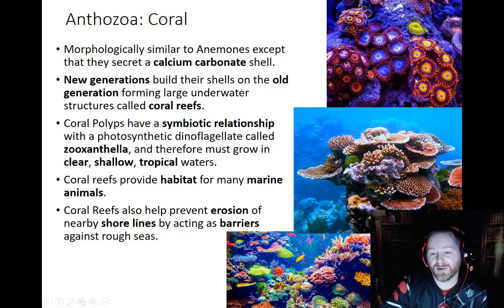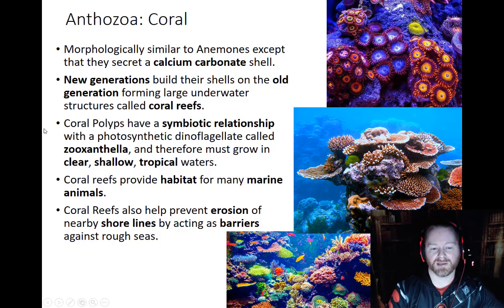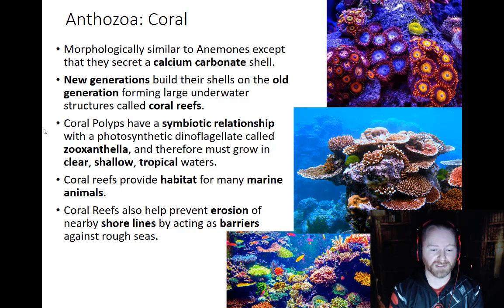So coral reefs are very much alive. Coral is a living thing. It is essentially a very thin organism that lives on top of a hard shell. Coral polyps have a unique relationship with a photosynthetic dinoflagellate called zooxanthellae. That's going to be very important in just a little bit when we talk about coral bleaching.